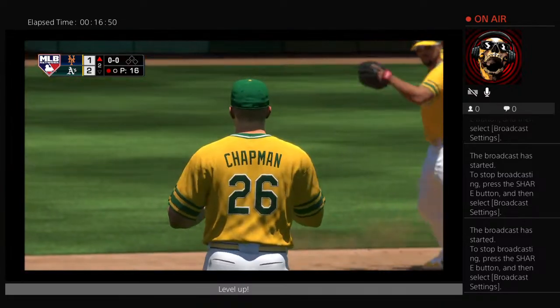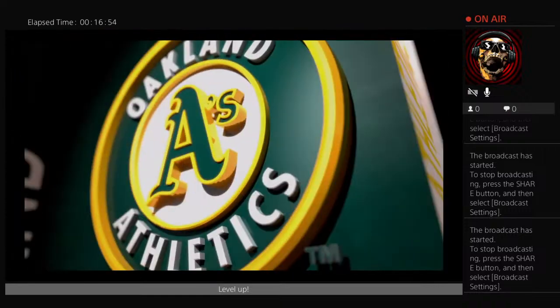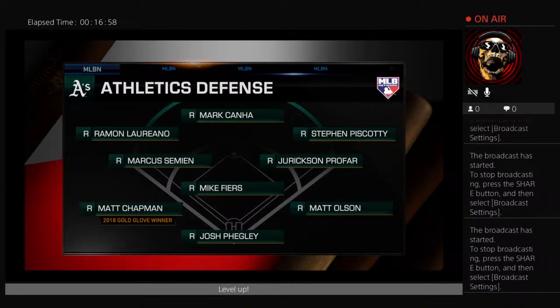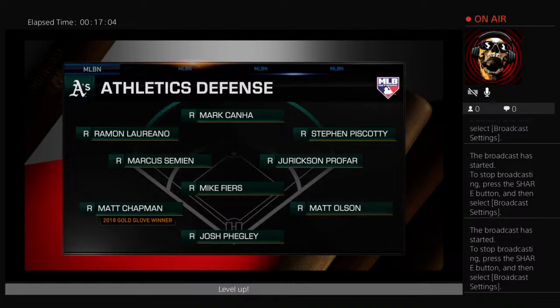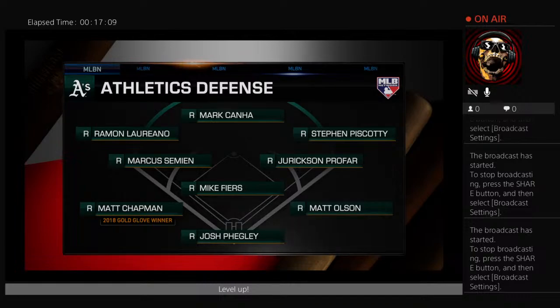All right, guys, here's how the Oakland A's are lining up defensively. And let's take a look at multi-dimensional Jurickson Profar. This guy at one point was the number 1 prospect in all of baseball. Hasn't come to fruition the way we would have liked, but he is constantly grinding, the ability to play multiple positions and hit from both sides of the plate.